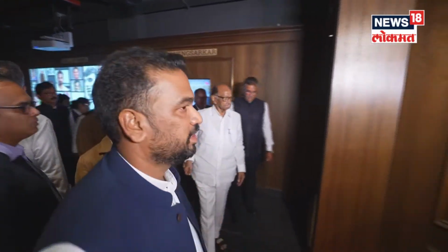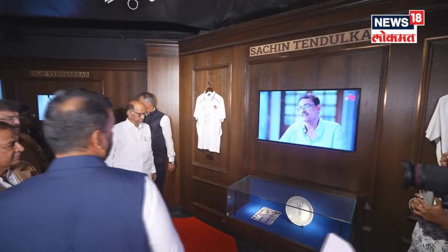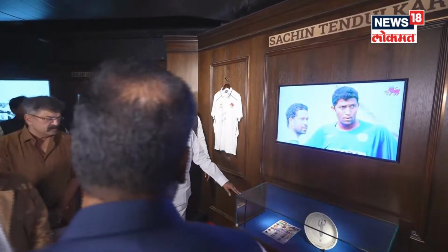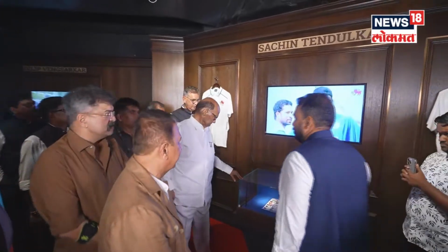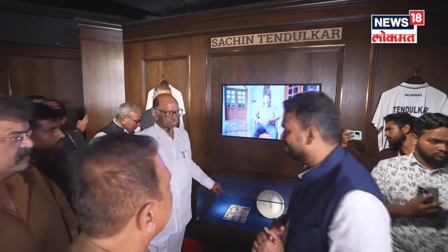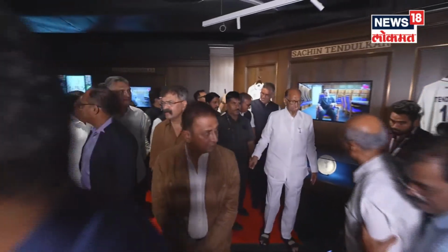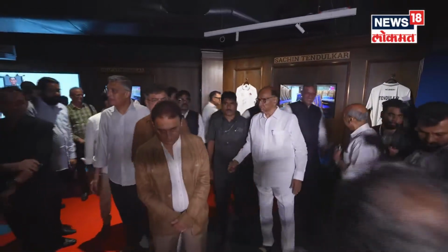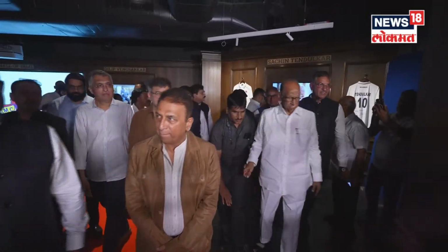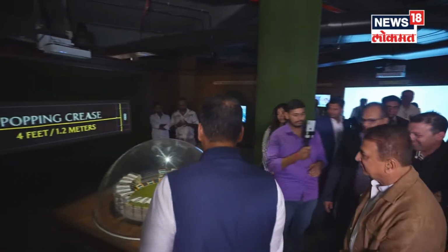Then from Mr. Sunil Gavaskar to Mr. Dilip Vengsarkar, we come to the Bharat Ratna Sachin Tendulkar enclosure. Beautiful Mumbai Cricket Association jerseys, personally autographed. Wonderful memorabilia of all these cricketers who started their journey in school, clubs, maidans, domestic cricket, international cricket. From there, we go to the first floor after we are done with the ground floor.